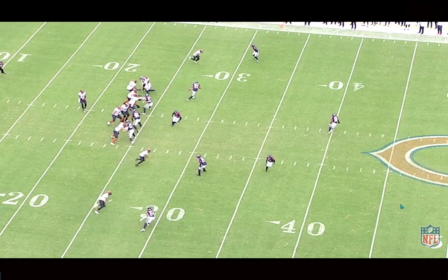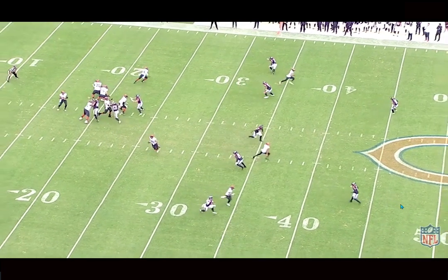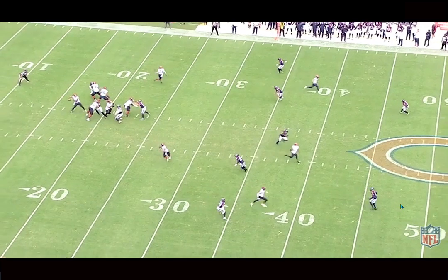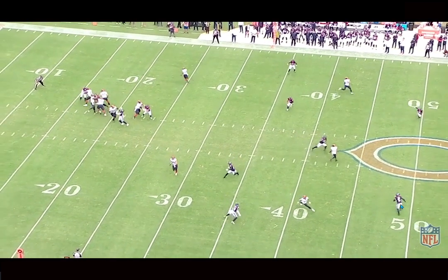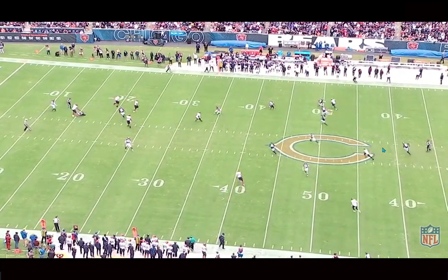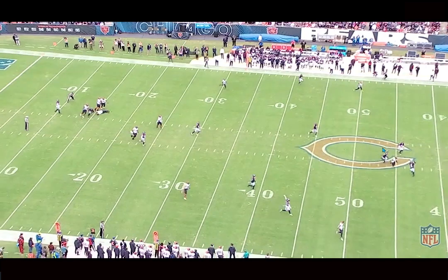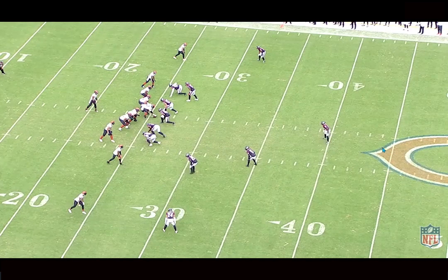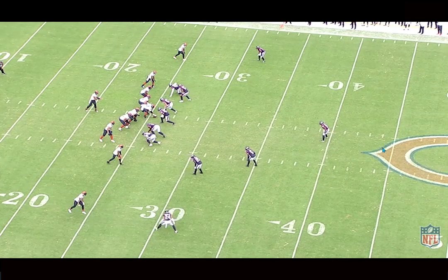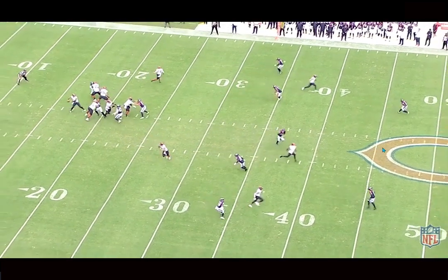So he's opening his hips, has no eyes on Fields, then gets back into his pedal, gets eyes back to Fields, sees him start to release this ball towards the middle of the field, breaks on it. They try to attack in this Tampa 2, attack the middle of the field. Pitre is able to get over the top, make another play on an overthrown ball. Just putting yourself in position to make these plays. When this happens twice in a game, it starts becoming a pattern. It becomes more obvious that you're being in the right position at the right time, other than just getting lucky interceptions on bad throws.